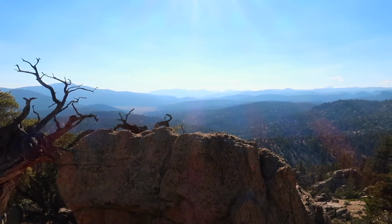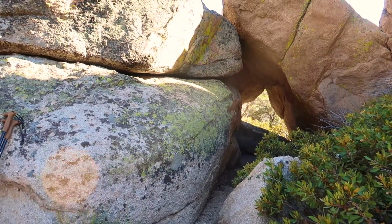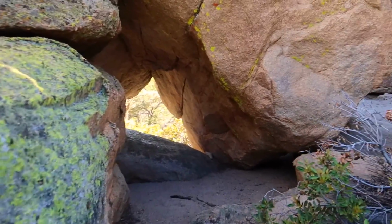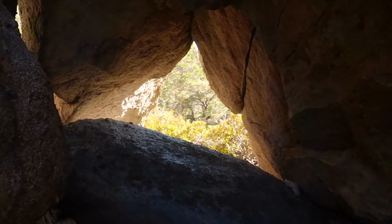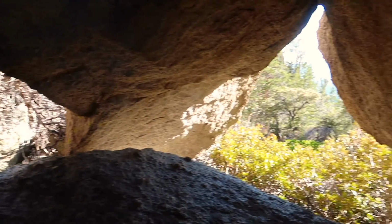Just another amazing view. Look at this cool little cave. I hope there are no bears in here. Let's check it out. Hello, bears. Wow, pretty cool. I guess if it rains, I'll come in here.